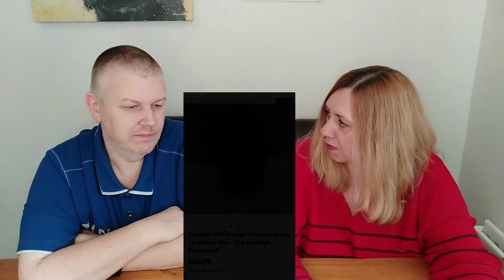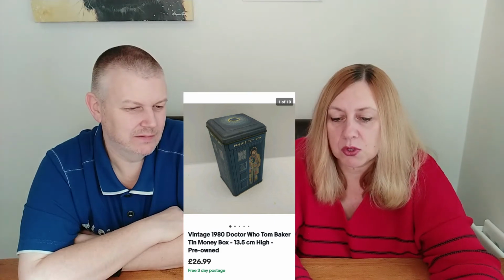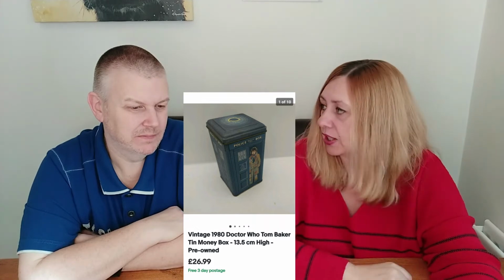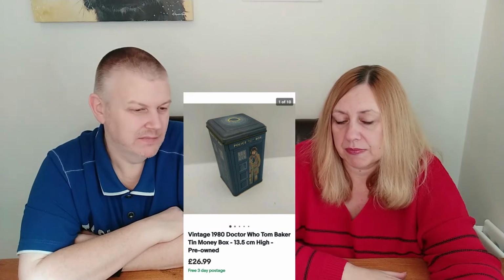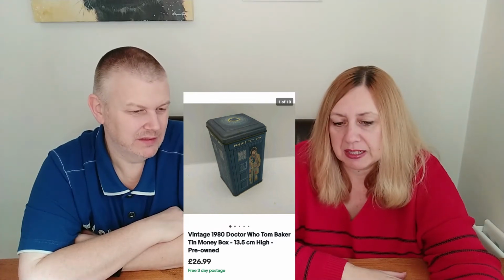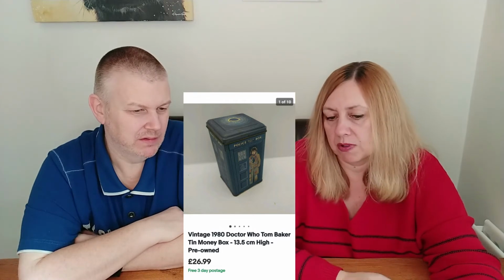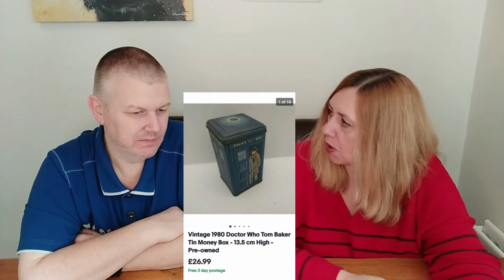Right, now this next item was a lovely Doctor Who tin with Tom Baker on from our childhood. Yeah, that was cool as well. And this went for £26.99. It's a lovely metal tin from 1980, wasn't it? It was, yeah, and it was in good condition. So we were very pleased about that. Really, those were the two biggest, most valuable items from that auction lot, the coffin bank and the Doctor Who tin. They've both now gone, haven't they?